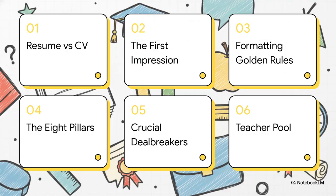So, to help you beat that crazy 7-second clock, here's our roadmap for today. Number 1. Resume versus CV. Number 2, that 7-second first impression. Number 3, essential formatting golden rules. 4, the 8 structural pillars. 5, crucial resume deal breakers. And finally, 6, connecting with Teacher Pool.